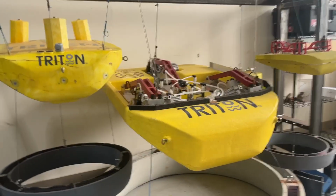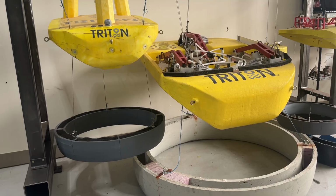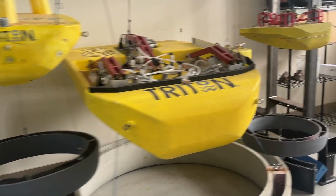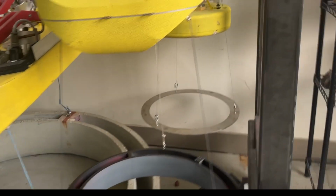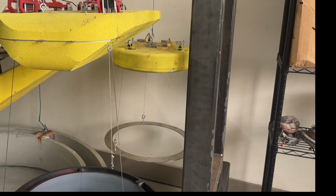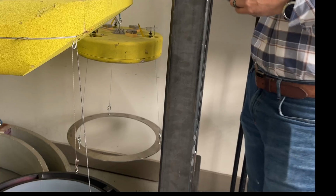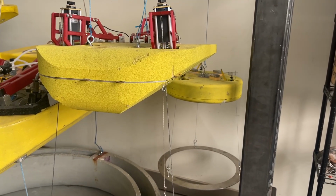So what we have here are some smaller scale representations of our Triton wave energy converter that we've tested over the years. Over at the back, you've also got a bit of a history of the different designs and different changes over time that we've gone through. On the back here is 60th scale of our megawatt system. They all have the same fundamental principle.